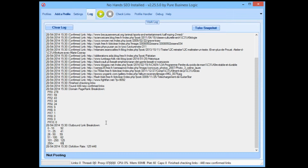So overnight I've had 8 different profiles running, and just one of those profiles has had a PageRank 7, multiple high PageRank links, lots of low outbound link pages, as well as, I'm not very good at maths, so what I'm going to do is quickly work out, is 28% of the links would do follow. So we're looking at some really great backlinks here, and with absolute minimum amount of work. And really all you need to do is just spend a couple of minutes putting these things in, and that's all you need to do.